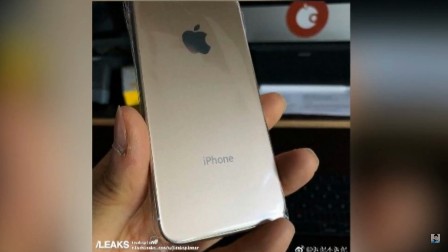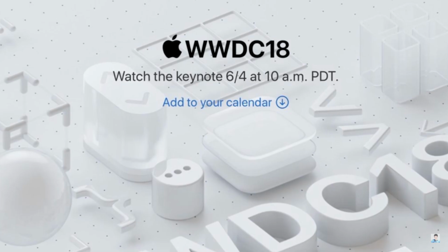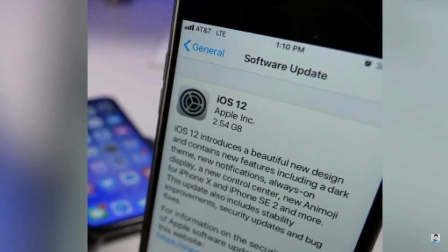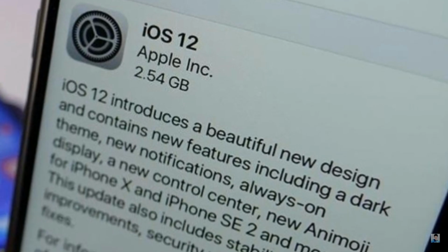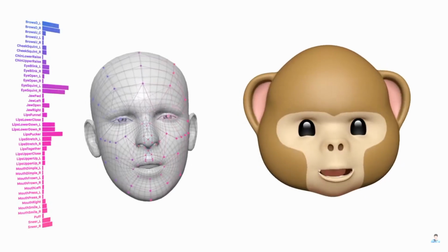Furthermore, if this is a real SE2 back panel, then we might see this small flagship at WWDC. Now, we know that Apple will be announcing iOS 12 next week, but it seems like someone has managed to gather initial information about the next upgrade. According to this leaked image, iOS 12 will come with a new design and certain features like dark theme, new notifications, always on display, a new control center and new Animoji for iPhone X and iPhone SE2.